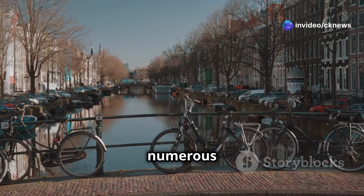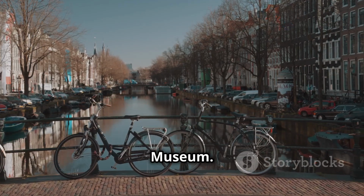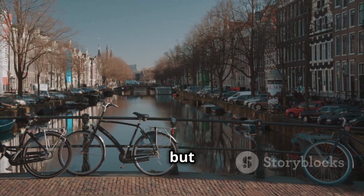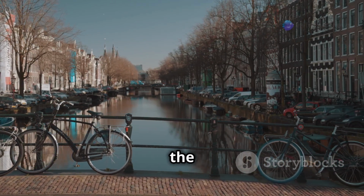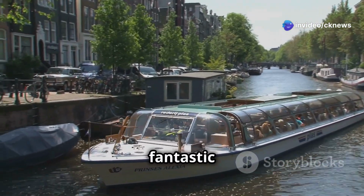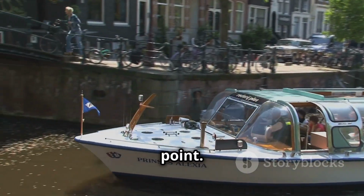Amsterdam is home to numerous museums, including the famous Rijksmuseum and Van Gogh Museum. Cycling from one attraction to another is not only convenient, but also gives you a unique perspective of the city. Don't forget to take a canal cruise. While cycling is a fantastic way to see the city, a canal cruise offers a different vantage point.